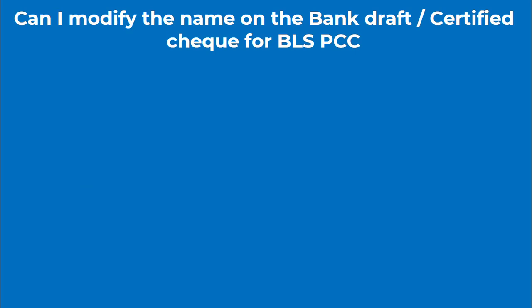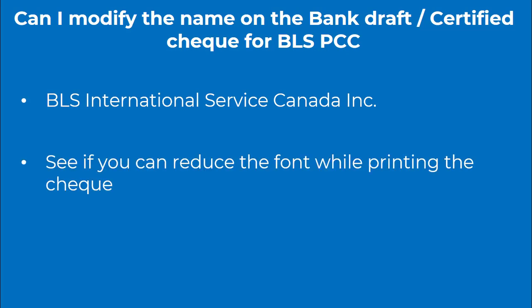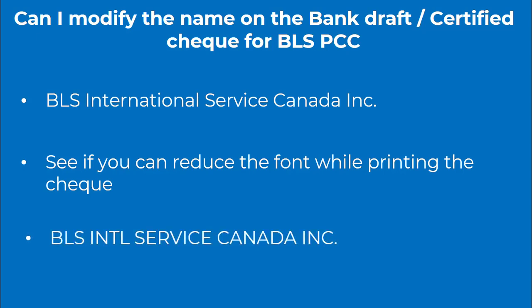Can you modify the name on the bank draft or certified check for BLS police clearance certificate? You will have to submit a bank draft or a certified check if you are applying through the BLS mail-in option. You will have to mention the exact name on the certified check as suggested in the BLS checklist. Since it's a lengthy name, you might not be able to fit the entire name in the given space on your certified check. Many have faced this issue. Ask the person issuing you the check if they can reduce the font size to make the name fit the space on the check. If it's not possible, then you might try and shorten part of the name rather than the entire name. Instead of BLS International Service Canada Inc., you can shorten international to INTL rather than spelling it completely, like BLS INTL Service Canada Inc.